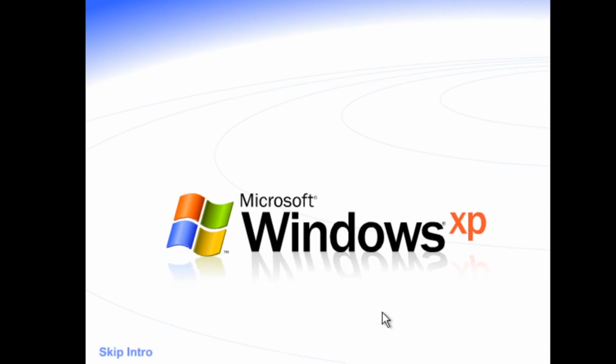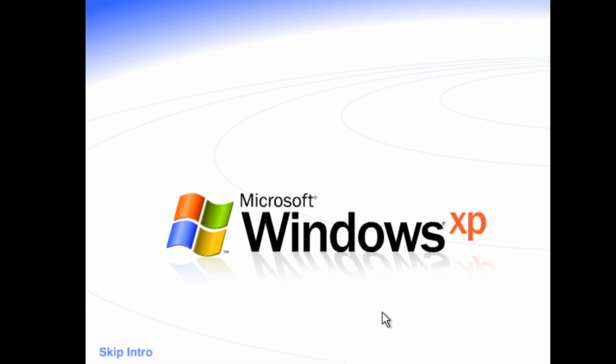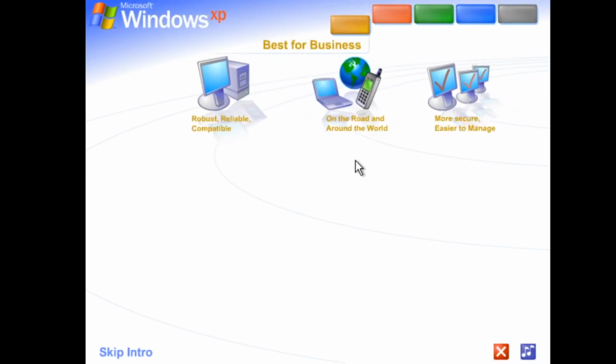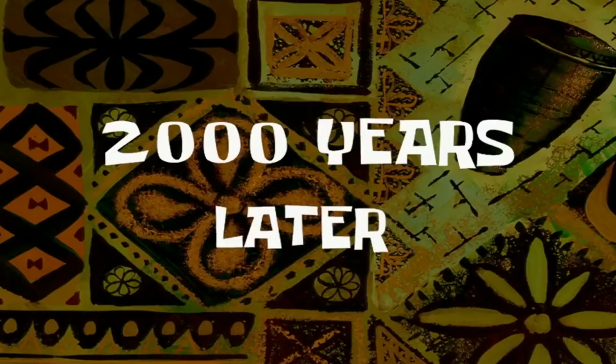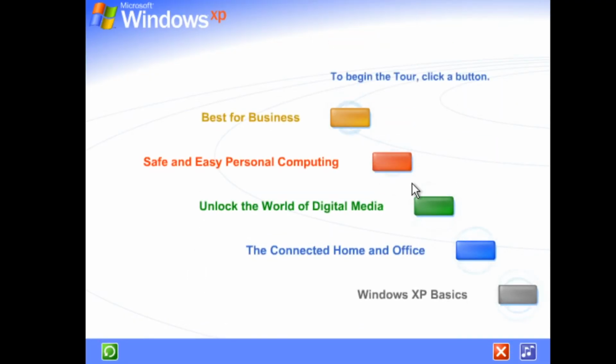Welcome to Windows XP from Microsoft, the new version of Windows that brings your PC to life. Experience the best. Experience Windows XP. Best for business. Windows XP Professional shines as a business. Begin the tour, click any selection.